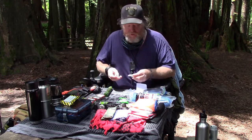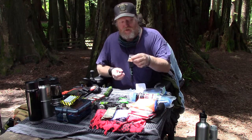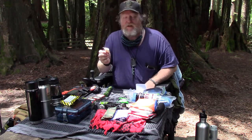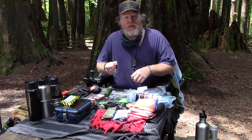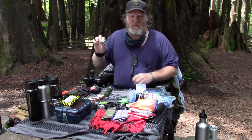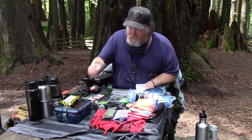Another good thing to have in your combustion kit, your fire kit, these are quick tenders. You can actually pull this apart and get 2, maybe even 3 fires out of each one of these. There's 4 in the package, but you fluff them up and they will catch a spark. This is a wet fire. It's a cube that you crumble and it'll catch a spark, same idea.